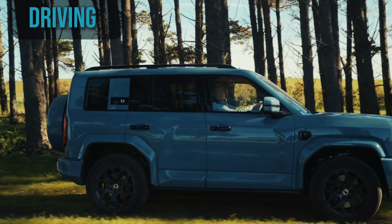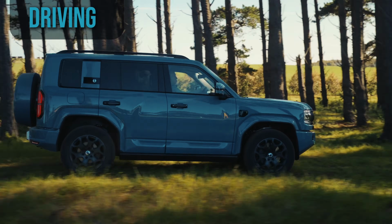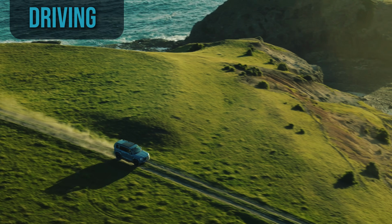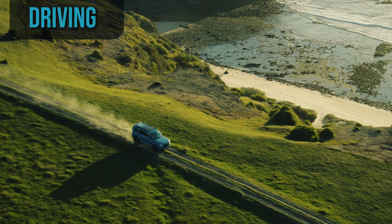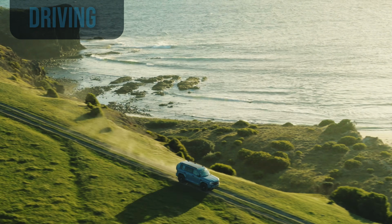Traction control's slower to sort itself out than a Toyota's, and the Leopard's road tyres give up early. But with the lockers in, it climbs loose, rocky stuff without any drama. Whether anyone actually takes it off-road is a different question entirely.